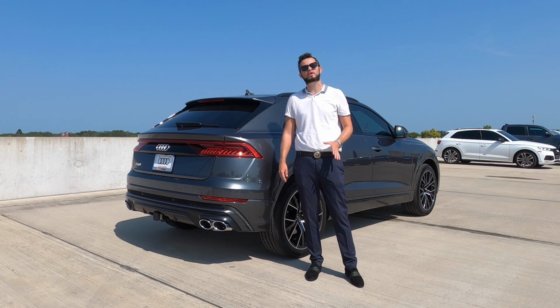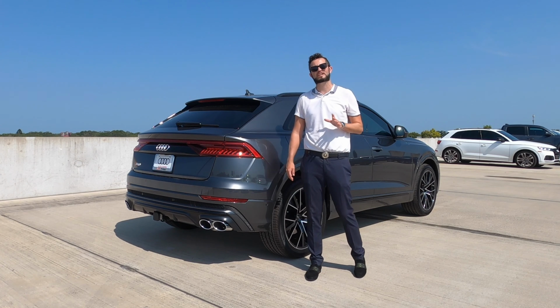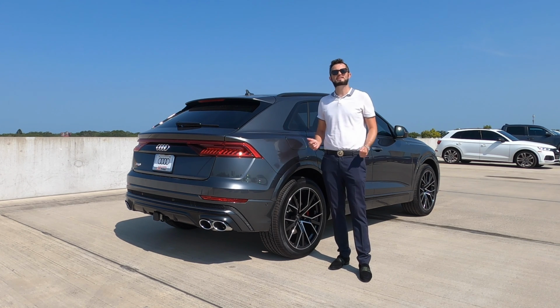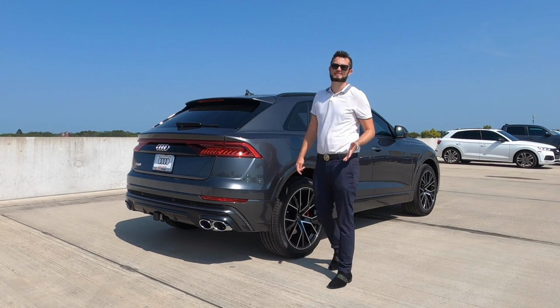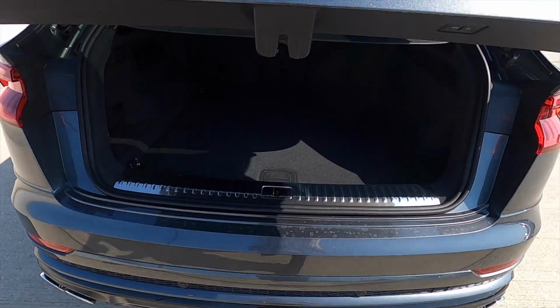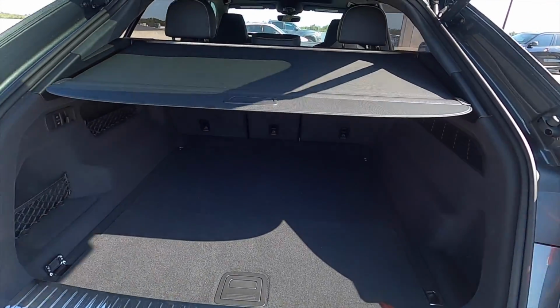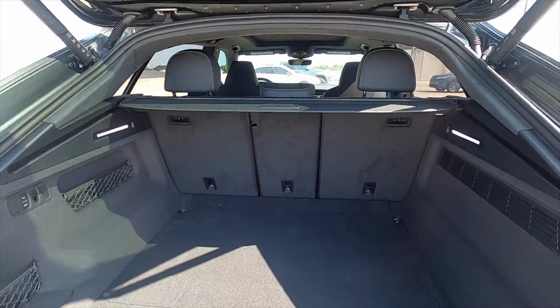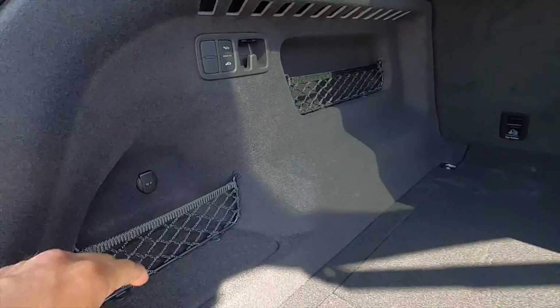The RSQ8 will have 91 horsepower more, and it's just a few tenths of a second slower than a Lamborghini Urus, all of which tow 7,700 pounds, which is the best in class. Power liftgate going into 30.5 cubic feet of storage. I like how the privacy cover comes downwards because it keeps the fastback design or the coupe style.